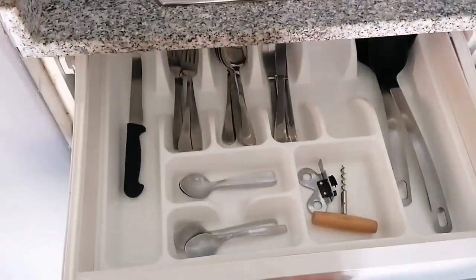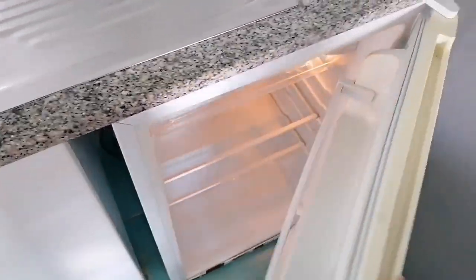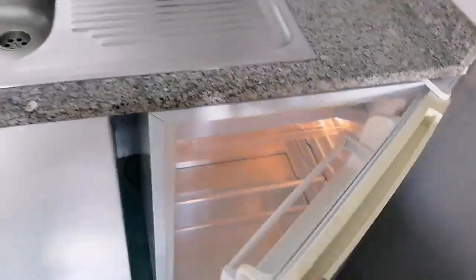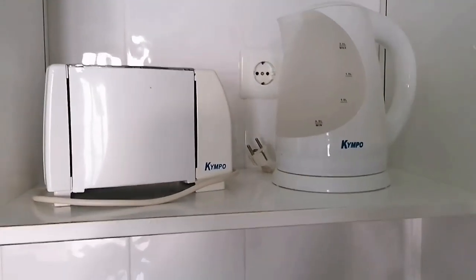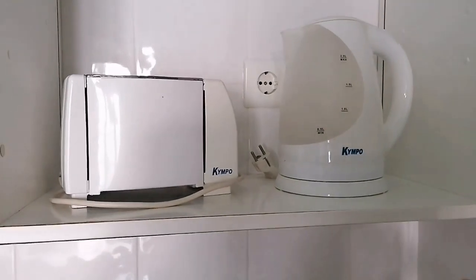A few other bits and pieces. Not sure if we got any. Oh, brilliant, you have got cutlery. A decent size fridge as well. Okay, so just a little bit closer inspection. There is no tea to go with the kettle.